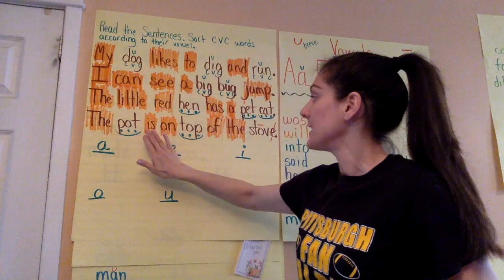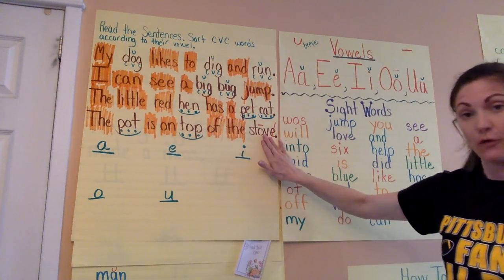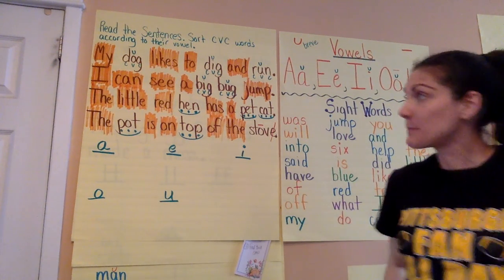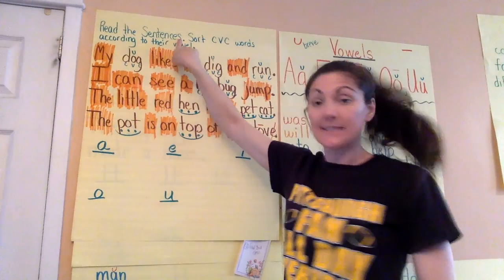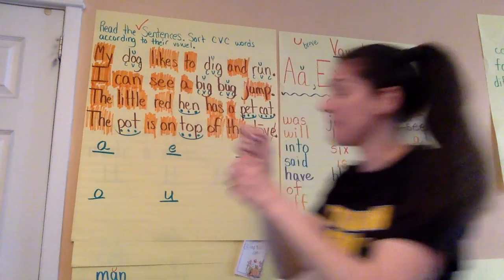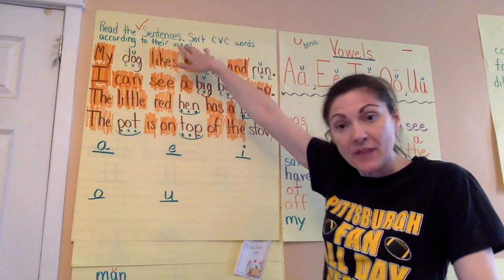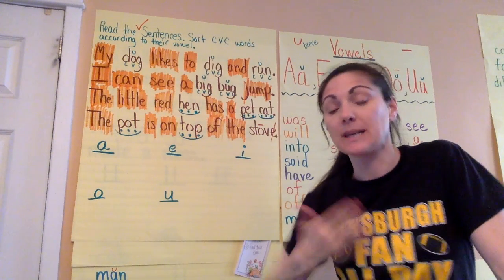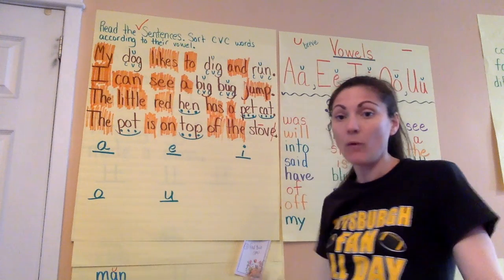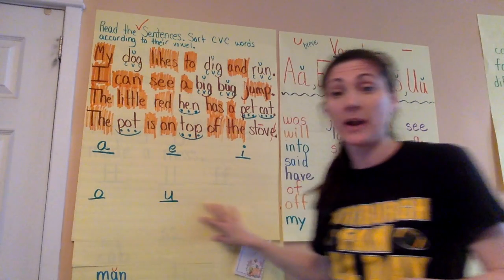The pot is on top of the stove. Okay. Now, the next part of our activity, so we read the sentences, right? That was our first direction that we had to follow. Check that off. Okay. Now we're going to sort the CVC words according to their vowel. So this is the part in the video that those of you who skipped ahead, hopefully are coming back and joining us now for the sorting at the bottom.